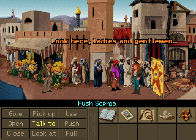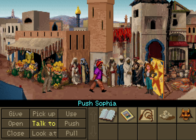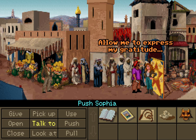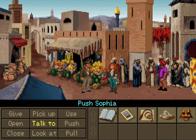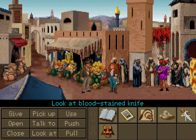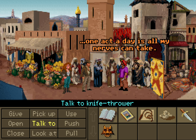Look here, ladies and gentlemen. A volunteer. Now, my dear, there's nothing to be afraid of. Just walk over to the board now. Ta-da! Thank you for your brave assistance, my dear. Allow me to express my gratitude by giving you this souvenir knife. Here, take this knife before I use it on you. It's a sharp, blood-stained knife. Sorry, Effendi. One act a day is all my nerves can take.